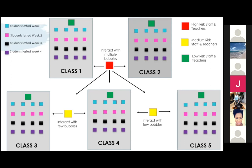Why we had to shut down a few schools early is because a staff member or a teacher had the potential of interacting with a class that's positive, and that high risk staff member will still interact with other people. There's a high chance that those staff members could have come back negative, but to avoid shutting down schools, because we don't know if that person is going to be positive and they have to quarantine for 14 days, we will be testing them on a regular basis. So the more you move around the school, the more the staff get tested. And that is to keep the staff safe, as well as to keep your child safe.